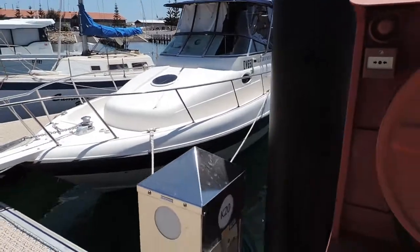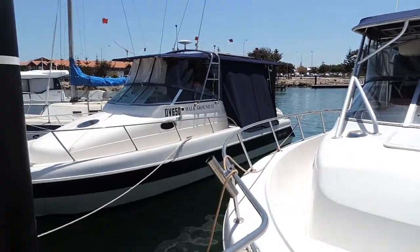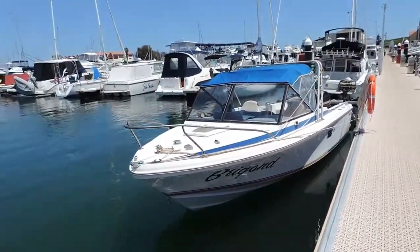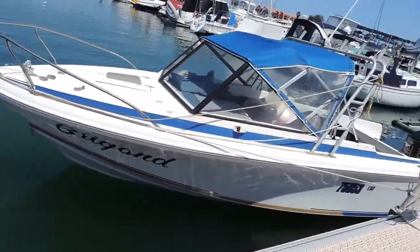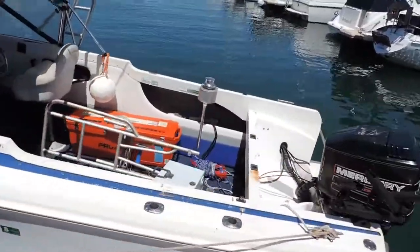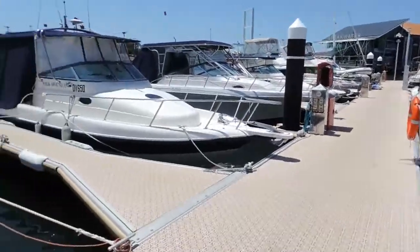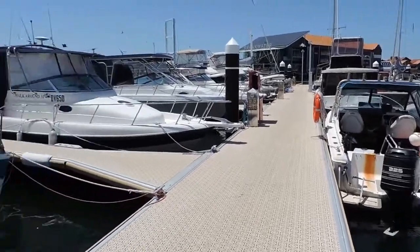And Anne's beautiful pot. And my boat. My little boat. My little brigand. It's unusual getting it from this angle. I'm normally in it. But we're going to go out in that and check the cray pots. Hopefully we got some rock lobsters in there. And there's Leanne's boat. My boat. Leanne's boat.